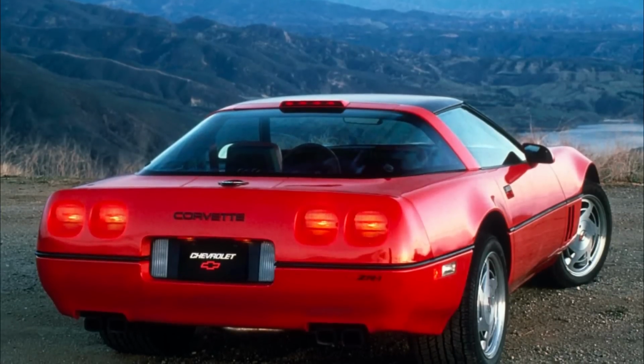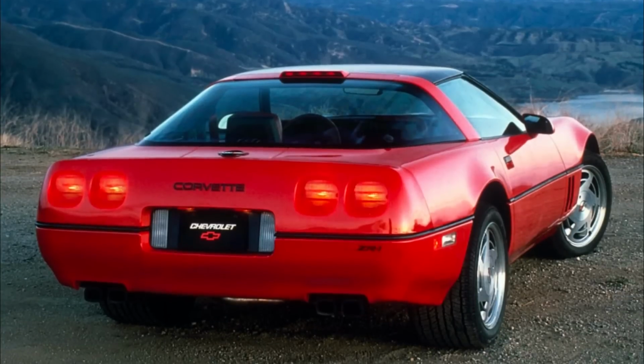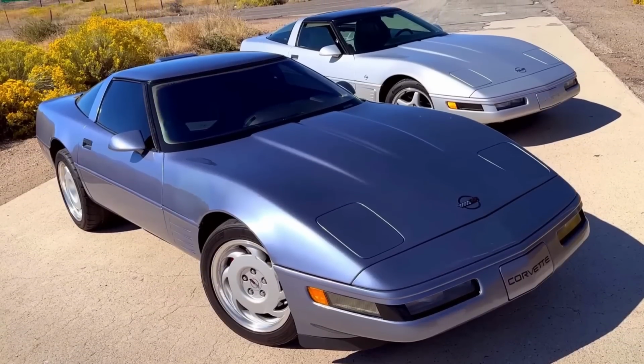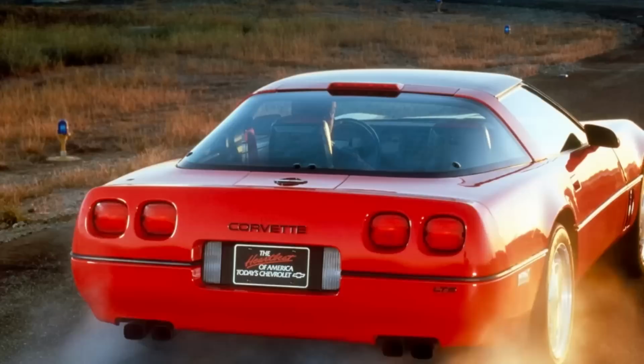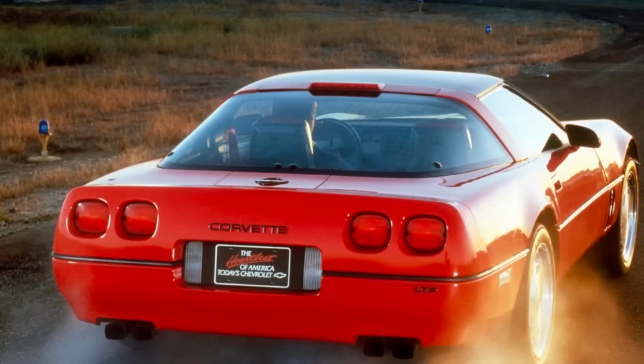And yes, the Chevrolet Corvette C4 ZR1 is more sports car than muscle car, but the Corvette has always straddled that line, appealing to both demographics. At the heart of the ZR1 was the most advanced engine ever stuffed into a Corvette, the LT5.